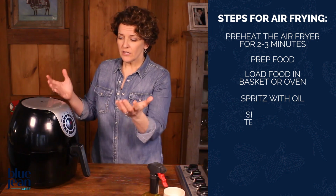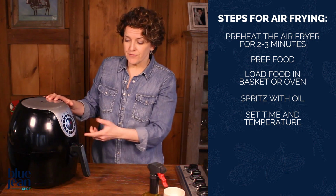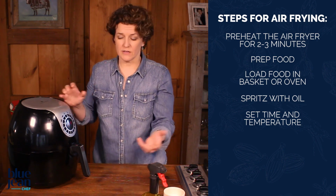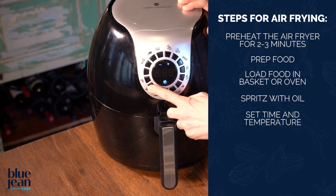So once that's spritzed, it's gonna go back into the air fryer, and now you have to set the unit. A lot of units have a lot of air fryer preset buttons, and you can decide whether those are useful for you or not. I prefer to set the temperature and time myself according to a cooking chart or according to a recipe. So I'm gonna set this for 400 degrees and 25 minutes.